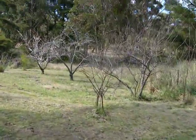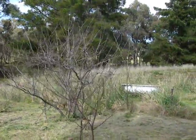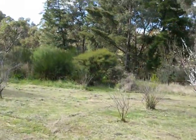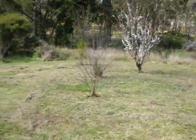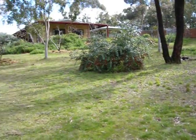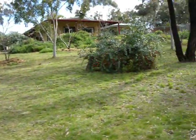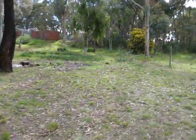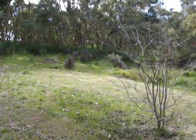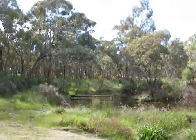These, I think, are mostly ornamental fruit trees, except there is one crabapple. Put out a fair few apples last year. So again, another significant area that's got to be mowed all the bloody time. Of course, I got my ride-on mower, so that's not too bad. And we're coming down to the 3rd pond.